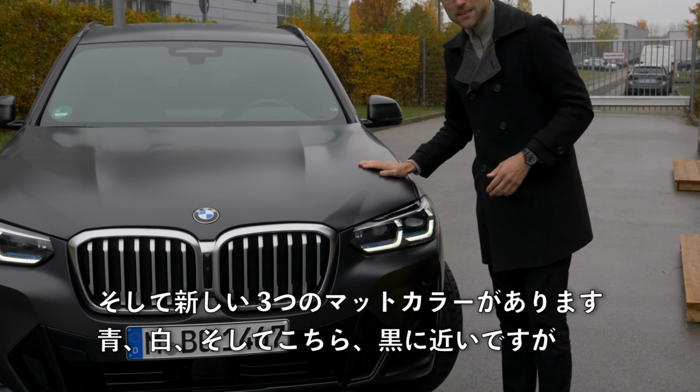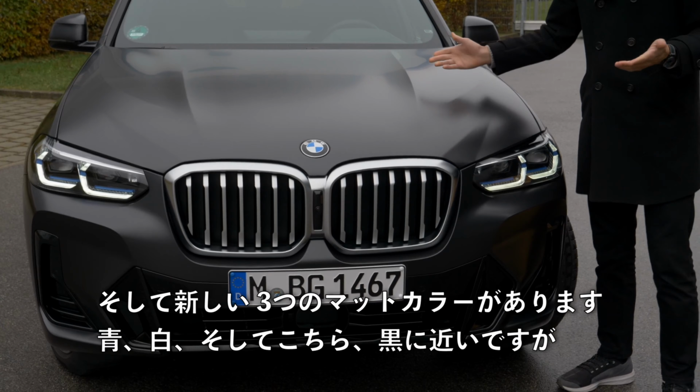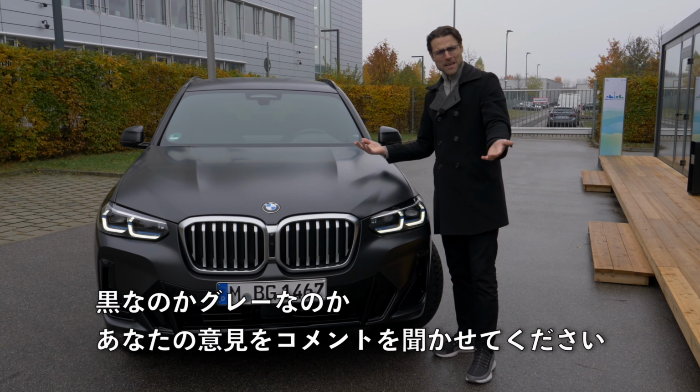And new matte colors. Three matte colors are available: blue, white, or here, well, you can say black, but they actually call it Frozen Deep Gray Metallic. So is it black or gray? Tell me in the comments.